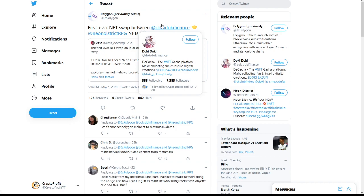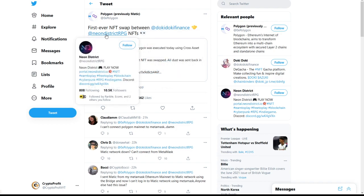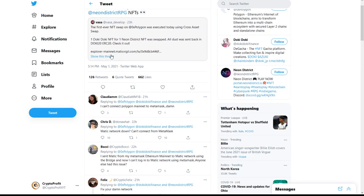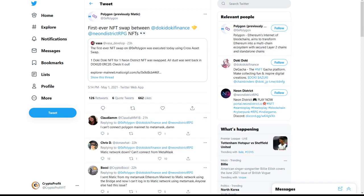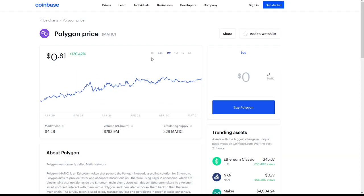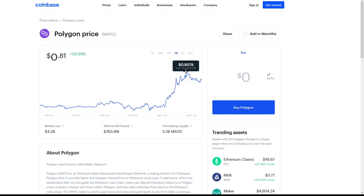If you go to the next one, we see the first ever NFT swap between, I'm not sure exactly how to say this, Doki Doki Finance and Neon District RPG NFTs. So the swap was executed through Polygon using cross-asset swap. This is a pretty cool deal, obviously showing Polygon really does have what it takes, and showing that this 81-cent price point is going to stay. I don't think it's going to dip down too hard if it does dip at all.